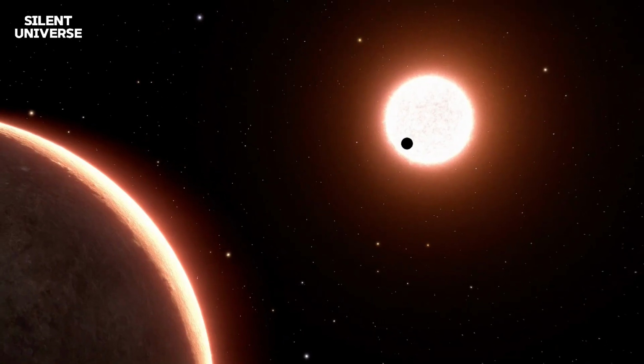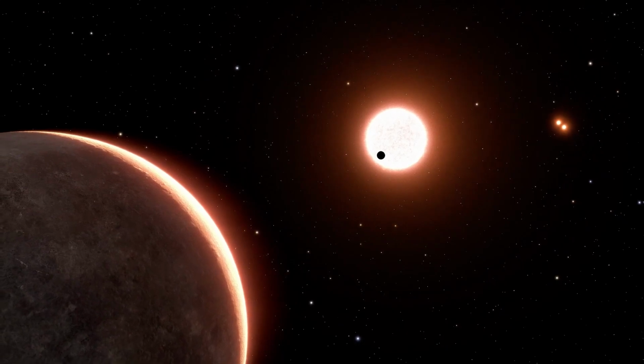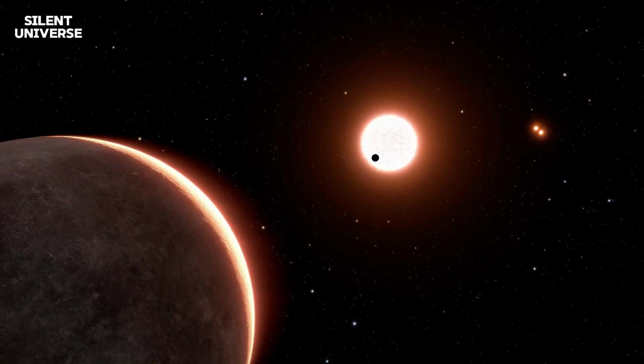Kepler 186f will likely remain a symbol either way, proof that Earth-sized rocky worlds exist beyond our solar system, and a reminder that resemblance is not the same as habitability.